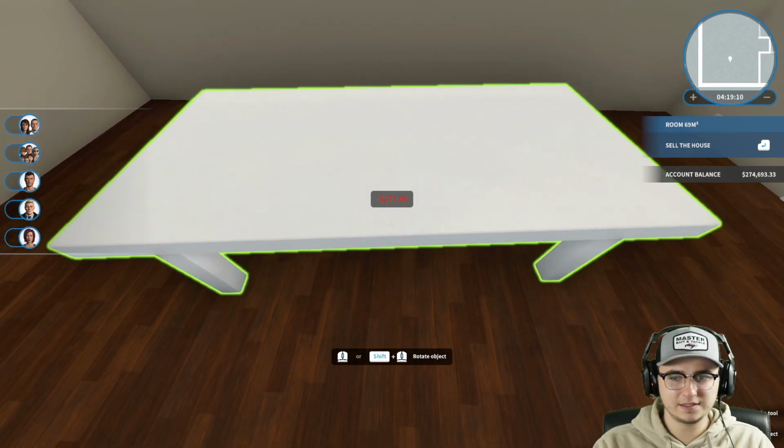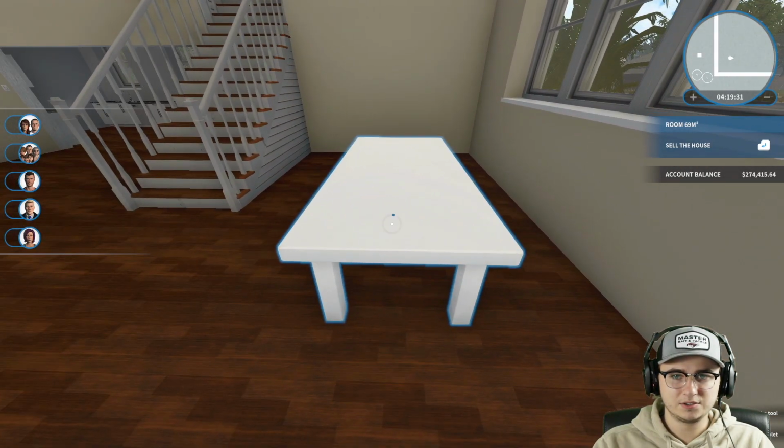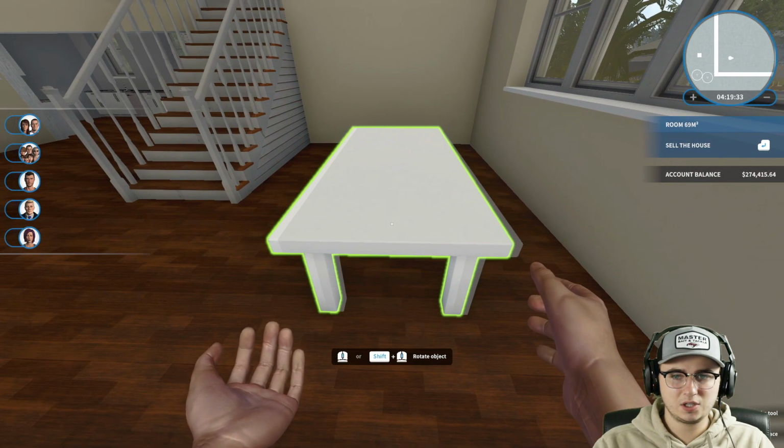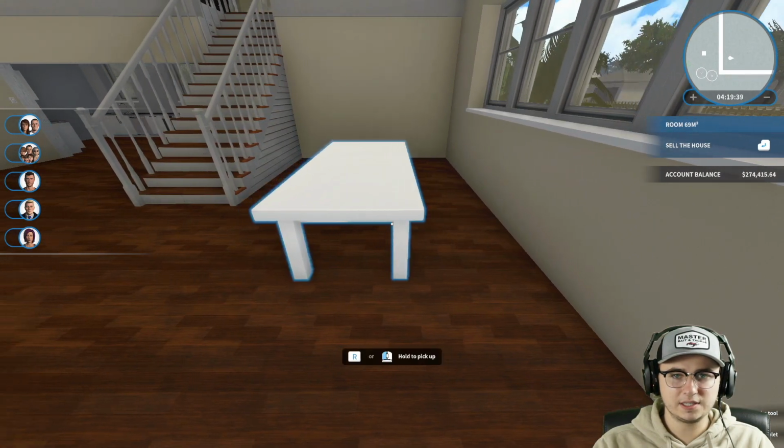Oh wait, did I turn it? What's happening? We're good. I got her straightened out. Place it down just there, and then let's slowly scooch her on over, little by little. That actually looks pretty center right there. Okay, so we're going with white table.